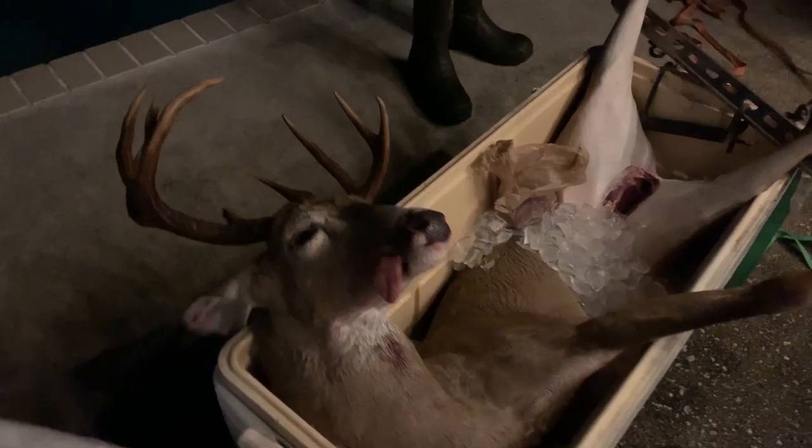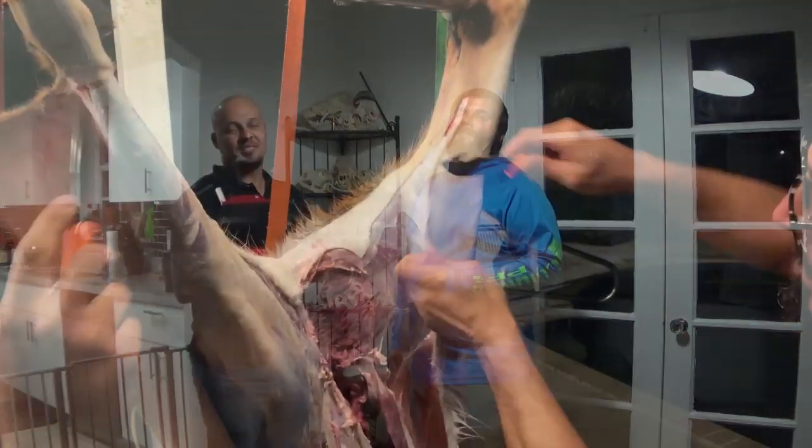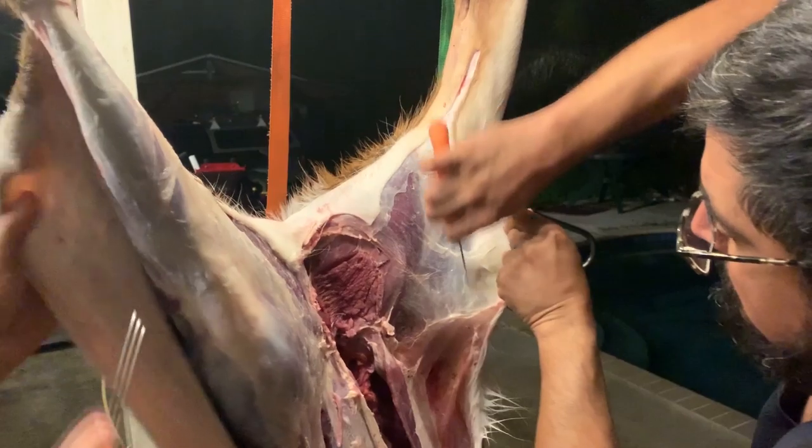So we get this thing on the bike, we get out of the woods, and we head right back to Danny's house. We start cleaning up the deer, and that's when the celebration starts. We were celebrating and skinning this deer until like 3 o'clock in the morning.